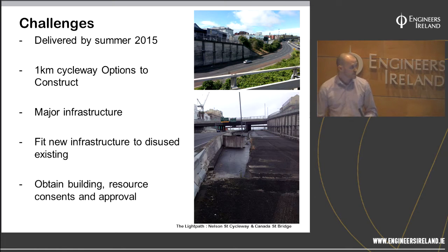And you can see in the bottom picture there that the guardrail is all out of shape, and that's what we're going to be connecting to. And in particular, the surfacing is all out of shape also and needs replacement. And finally, we have to obtain all our building consents, resource consents, and all our approvals within that 14 months.